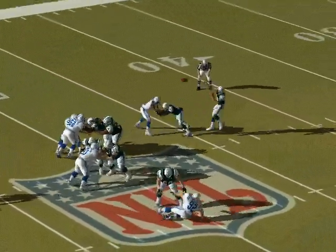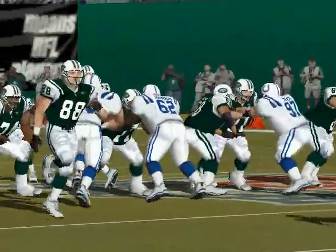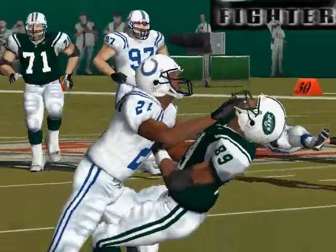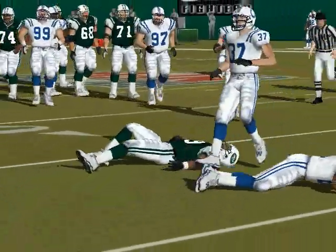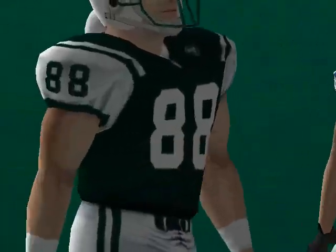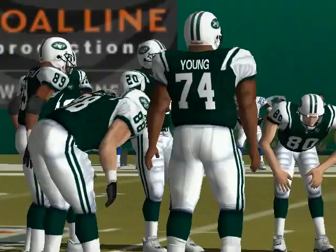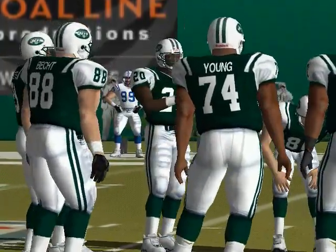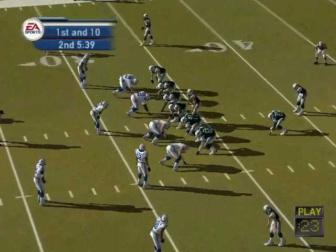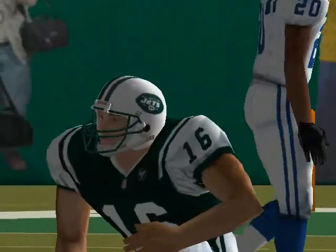Steps back. Number 16 with the pass. Mohammed with the takedown at the 33. Let's take another look at that deep pass. Right. They're in field goal range. He gets the carry. Dakota with the takedown at the 28.